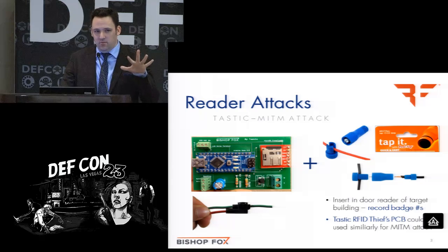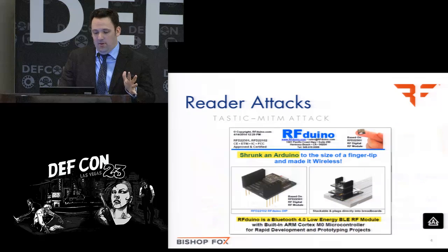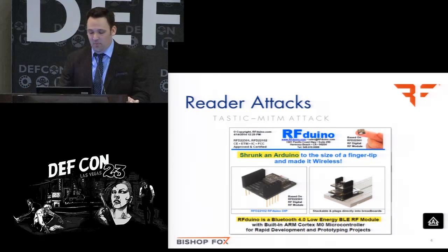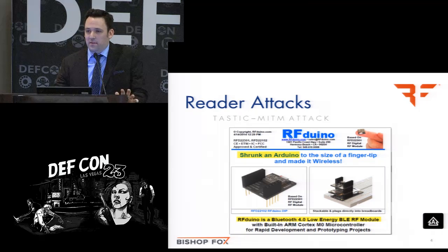This Tastic circuit board goes into a reader and reads it. If only I could make it smaller and maybe hook up Bluetooth to it or something like that. And then I was like, oh, we shrunk. How many of you are familiar with RFIDiggity? I was looking, and they're like, we shrunk the Arduino and we added Bluetooth capability. I was like, that is exactly what I'm looking for. Awesome. That made it a lot easier. So I'll be releasing the schematics, basically a much stripped down version just using this RFIDiggity without the SD card to make it small, so that you can plant it in any reader.